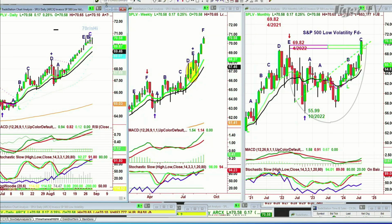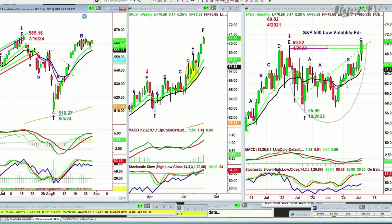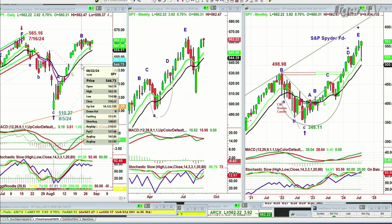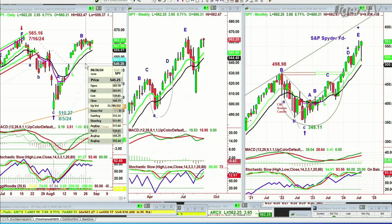And I've been using that as a comparison that within groups, within its own group, you can have different pictures of sectors. So this is, and here's the SPY. You see, I think the SPY now has to play catch up. So you could have quite a bit of a jab to the upside. Look, this has already gone to 563.18, 563.09, and 563.91.